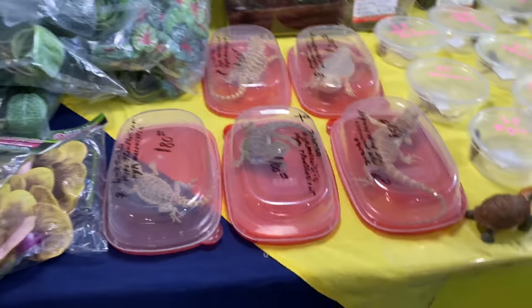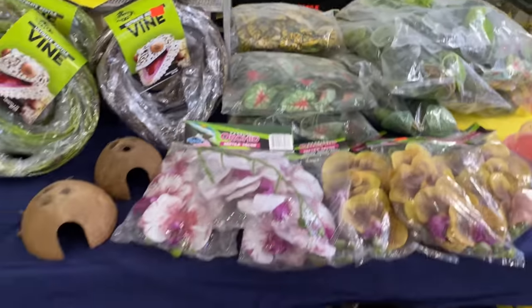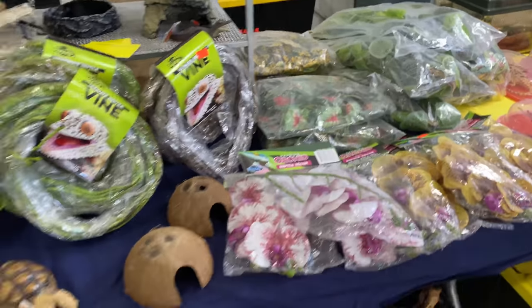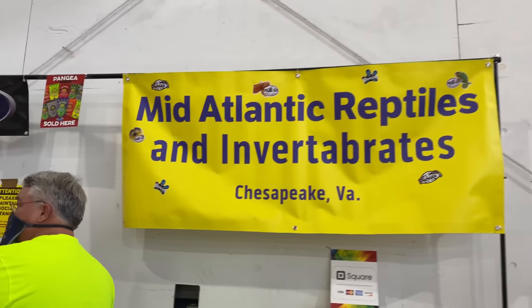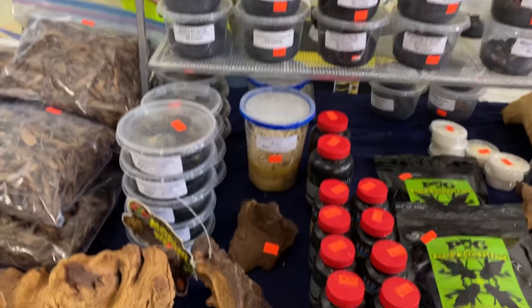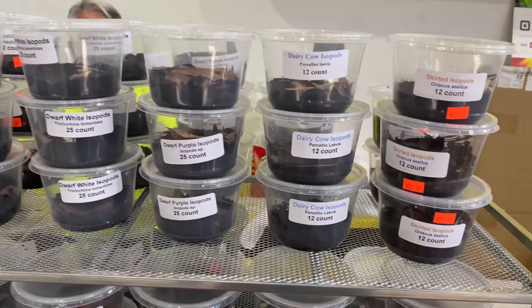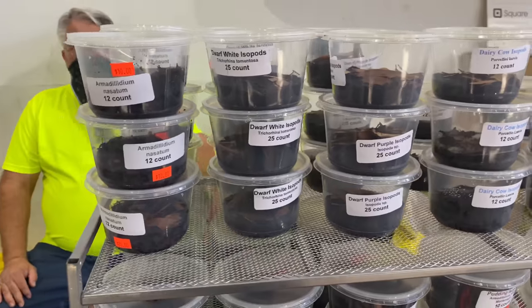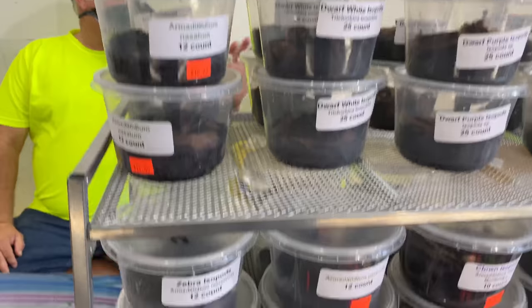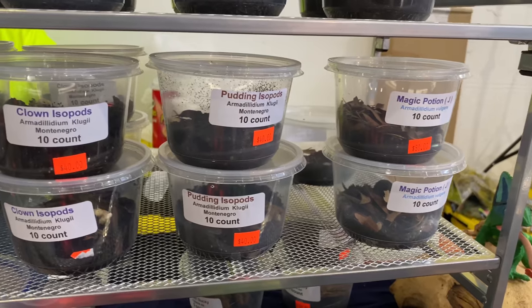All right, got these beardies here. And they got some dry goods, some leaves and branches. Wood, stuff like that, lots of wood. Decor, we got, this is Mid-Atlantic Reptiles and Invertebrates. We got isopods. I need some isopods, so I might come back around for some of these. But they got some dairy cows. You guys breed them all yourself? Yep. Awesome. In fact, all the livestock you see on the table, we produce ourselves. Yeah, I just started getting a few isopods.